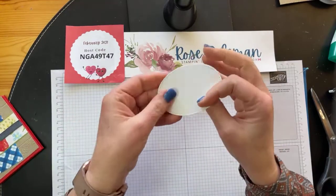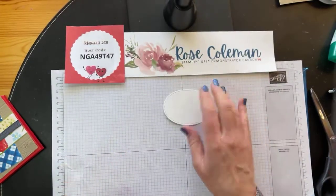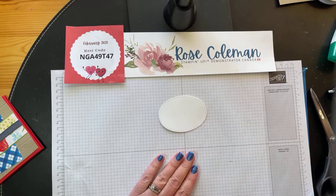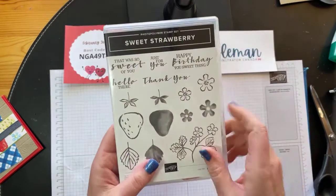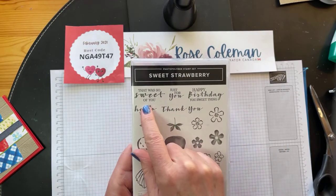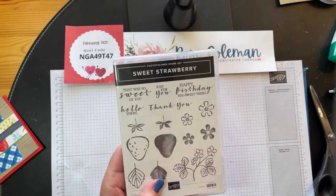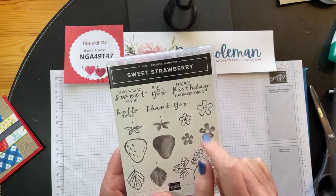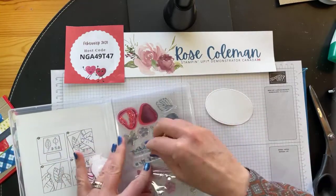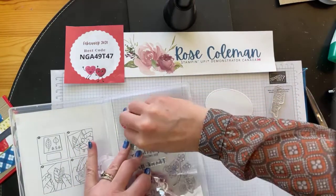I have from the Stitched Shapes collection, one of the largest ovals. I have that one already cut, and we're going to stamp a greeting. So we can choose one of these. I like the happy birthday, you sweet thing. You could do that was so sweet of you if you're doing a thank you, and then you could stamp thank you on the inside if you wanted. But I think I'm gonna do happy birthday, you sweet thing. So let's just open this up here. And we'll grab that stamp. We're also going to need the strawberry stamp. So I'm going to grab those while I'm in here.